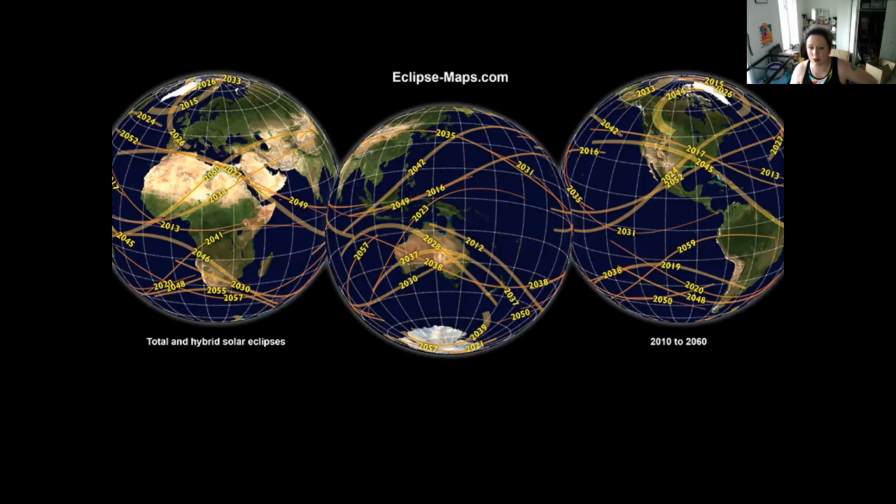Now, I want to show you another version of this. This one is now a 50-year period, but it's only showing you total eclipses. That last one had total and annular. So total is when it goes dark, annular is where you still see the edge of the sun. Now we've just got total eclipses. So this year's is this one here. And this is projecting out into the future. And this is 2010 to 2060.